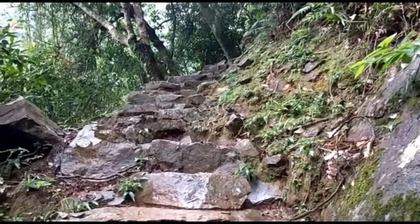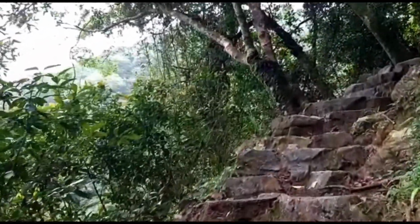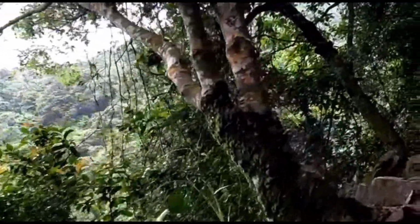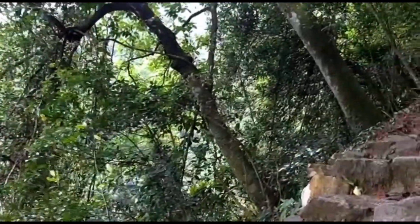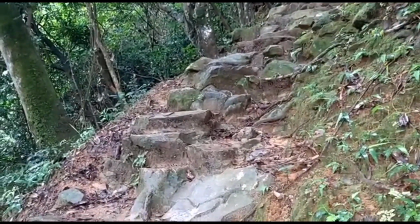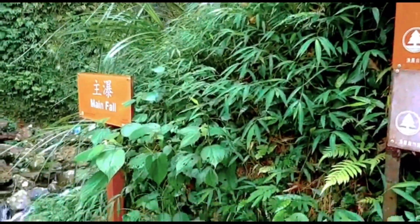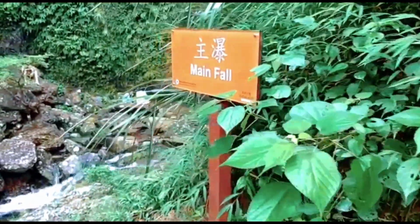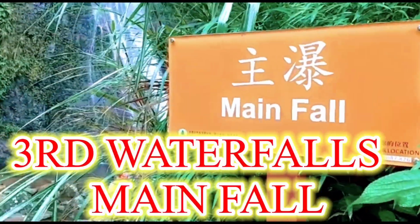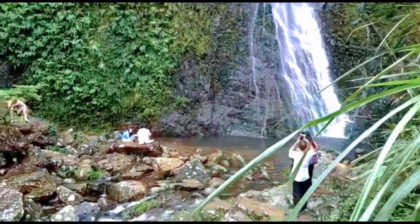Okay, so now I am going to the third waterfalls here in Nang Tong Chai. This is the third one. So guys, catch up with you there. So this is the main waterfalls, guys. The third waterfalls here in Nang Tong Chai. Okay, so it's very nice. It's long.